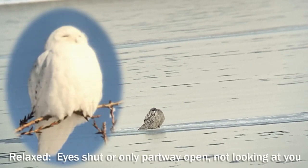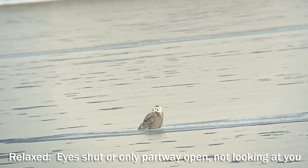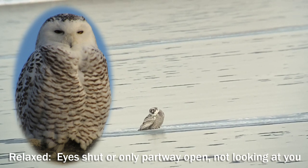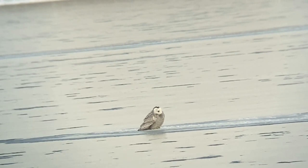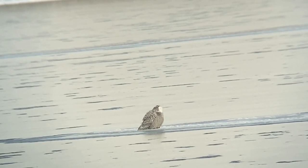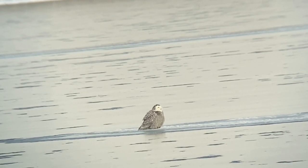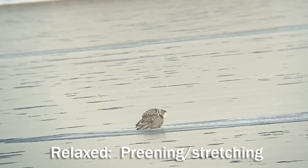Relaxed owls often have eyes shut, and the bird seems to be sleeping, as indicated with the lower eyelid being shut. If eyes are open, but the upper lid is slightly relaxed, so the eyes are not fully round, and it is not looking at you, it also indicates it is relaxed. Its body and feather posture will also be relaxed. It may be preening or stretching, and it may even actively be hunting.